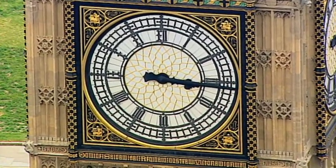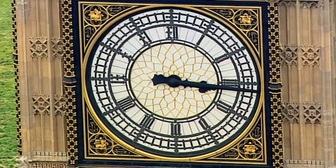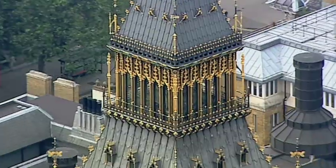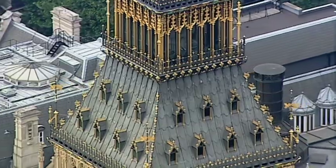The minute hands on each clock face alone are 14 feet long, and it's calculated that their tips will travel 100 miles round the clock face every year. The faces are lit up at night, and above the clock another light shines to indicate that the House of Commons is still sitting.